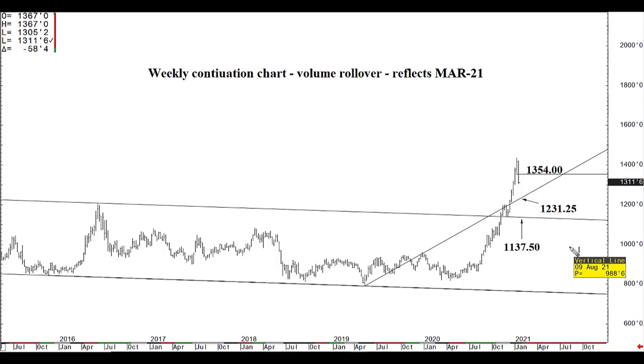I guess what I'm underscoring is the significance of 1137 half. It can contain selling through the rest of the year. Once tested, the market can do as it pleases. But if we close below 1137 half, then this market probably gives everything away that it gained from the spring-summer lows. We could fall quite easily back into this old consolidated framework between roughly 790 and 960. This wide area, I think the market would then be inclined to fall back into if we close any week below 1137 half.